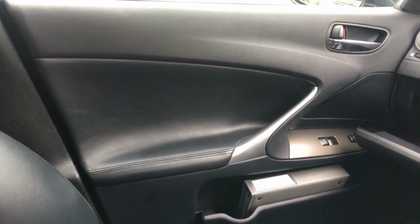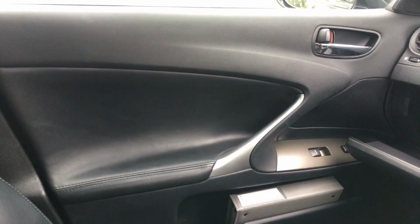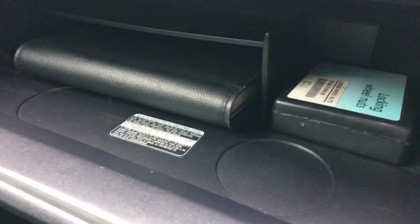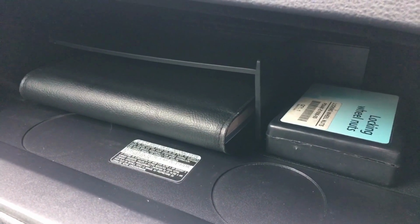So inside the car now, engine's running as it has been all the way through. Just to show you the passenger door card, again, all in beautiful condition. Glove box just open here, just to quickly show you. Got the full owner's manual pack and lock and wheel nut for the vehicle. Obviously all important, of course.